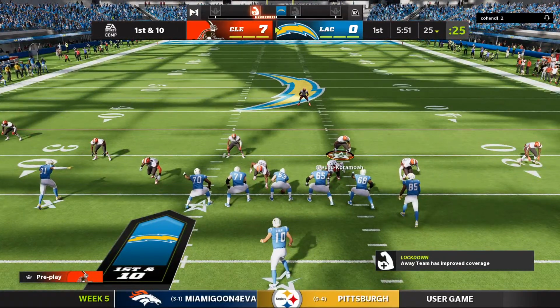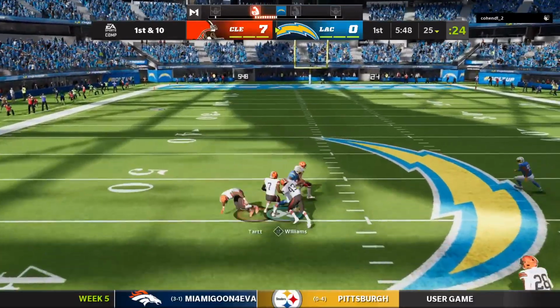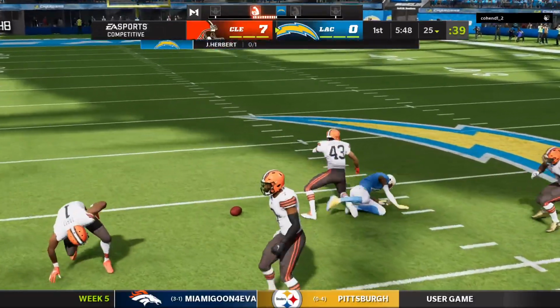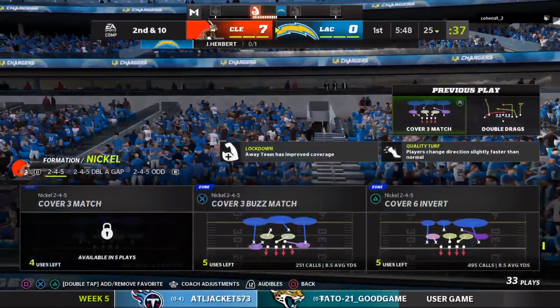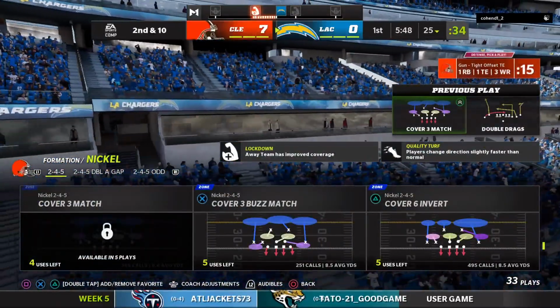43's the mic, boy, 43. Throwing to start the drive. Herbert. And that's going to be incomplete. Too tough to hold on to that one. It's 2nd down. Defensively here, you're facing a top 5 team in terms of points scored in the NFL.